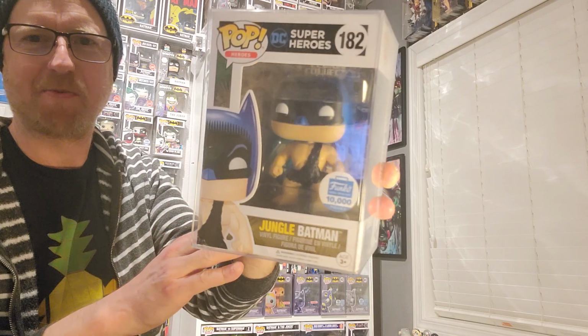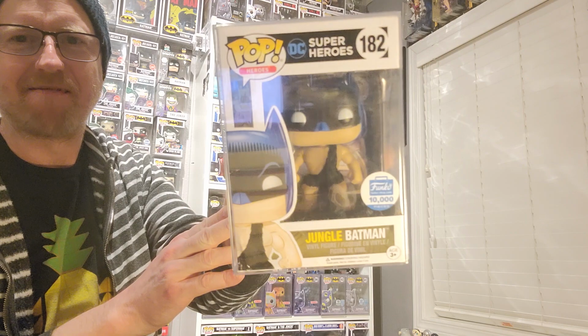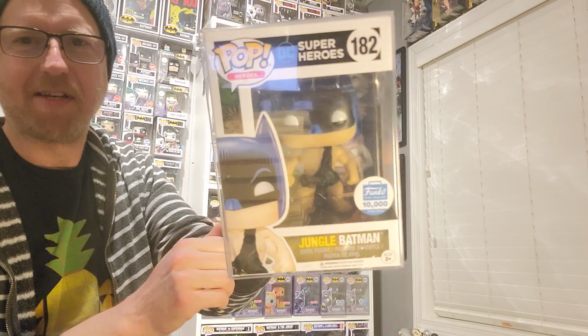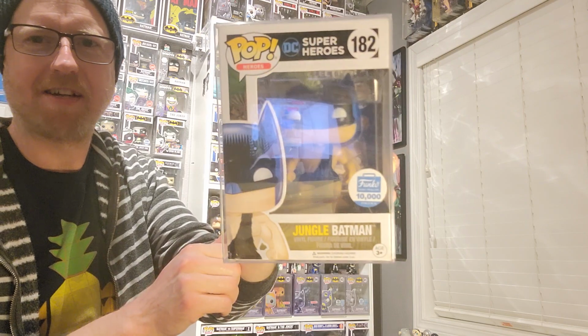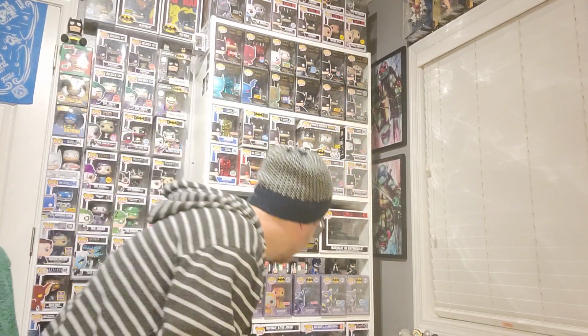And then also down there is one of my new favorite additions to Batman. I think this one's just really funny. Jungle Batman. I've been wanting it, found a deal on it on a Mercari auction, and was finally able to pick it up. I thought that one was really cute.